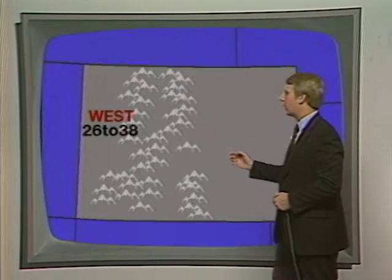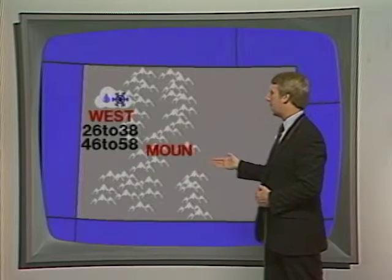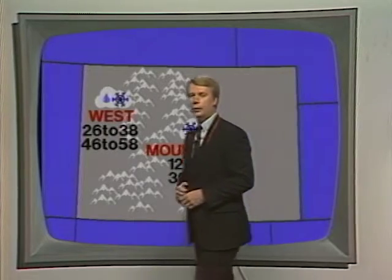Here's what we're expecting tomorrow. Western Colorado 26 to 38. That's for tonight. 46 to 58 tomorrow. Starting out with rain showers out there, and then we'll get some snow mixed in with all of that. In the mountains tonight, 12 to 28. Tomorrow, 30 to 44 degrees for highs. There it is. And we'll have a lot of snowfall starting up there tomorrow afternoon.